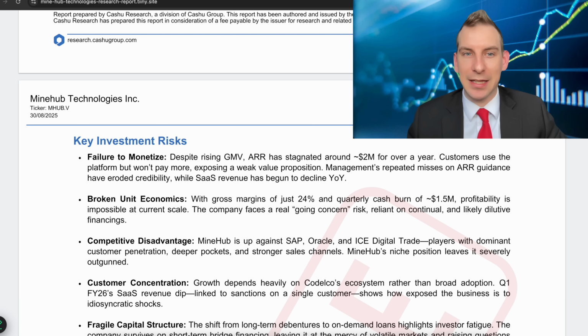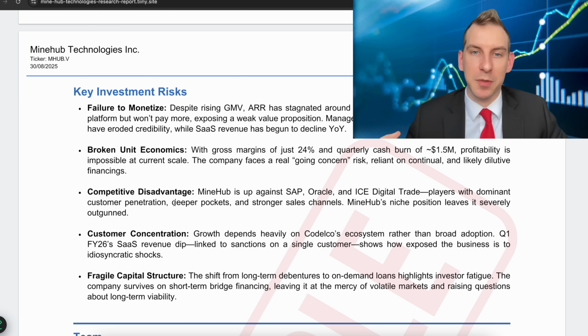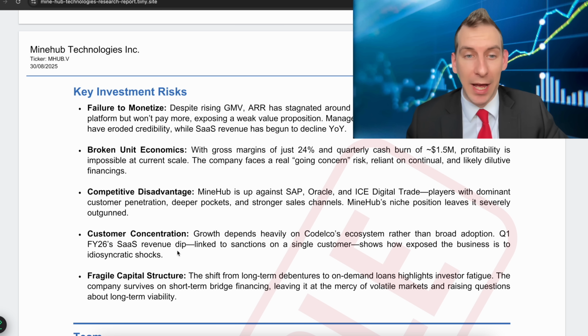But if we take this a little more in depth, they talk about some of the competitive disadvantages, but because they're a first mover here, I think it gives them some upside and market penetration beyond maybe some of the majors like Oracle out there. But there are customer concentration risks that come with that, with growth dependent heavily on Codelco's ecosystem rather than broad adoption. As for Q1 full year 26, SaaS revenue dipped, linked to sanctions on a single customer, which shows how exposed the business is to idiosyncratic shocks. That's obviously a concern here.